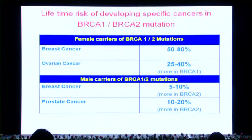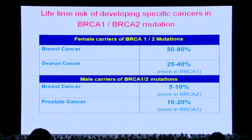The lifetime risk of developing breast or ovarian cancer is quite high in those who have a mutation in the breast cancer gene. BRCA1 is the first breast cancer inherited predisposition gene which was found: 50 to 80% for breast cancer, and for ovarian cancers, 25 to 40%. And even men who carry this mutation in these families have a higher than normal lifetime risk of developing male breast cancer or prostate cancer.